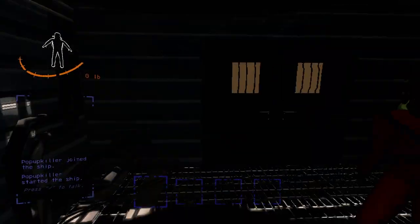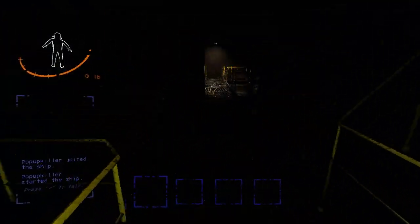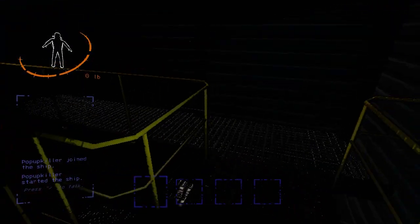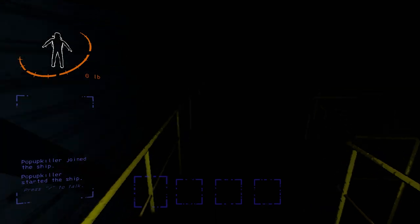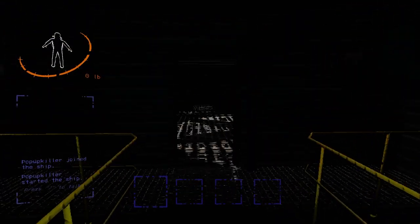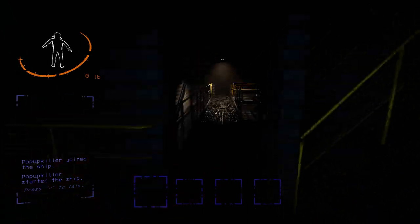Okay, let's go right, as usual. And I'll follow you. Up the stairs. Dead end. Is there anything up here? No. Go back down. Take a right. That's this way.